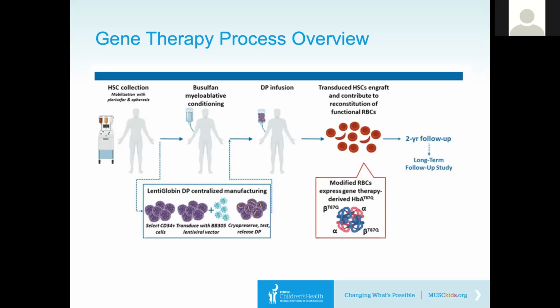So we collect the cells here, we ship them to the centralized manufacturing site, which for this clinical trial happens to be in France. They are transduced with a BB305 lentiviral vector. Then they go through extensive testing to make sure they are safe to reinfuse into a patient. After the testing is complete, the cells are frozen for clinical use. Once we receive the cells at MUSC, we will put the patients through a busulfan-only myeloablative conditioning regimen and then infuse the drug product.